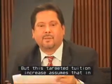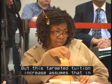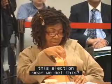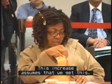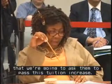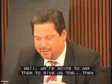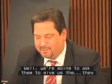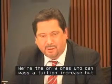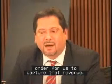But this targeted tuition increase assumes that in this election year we get this. I'm being facetious, but in terms of this election year, we're going to ask them to give us the increase. They can't pass it. We're the only ones who could pass the tuition increase, but they must increase our revenue appropriation in order for us to capture that revenue.